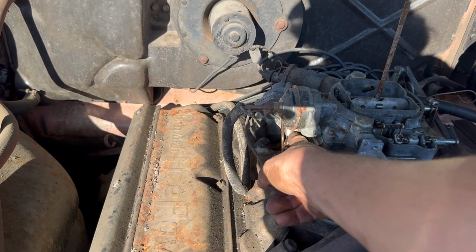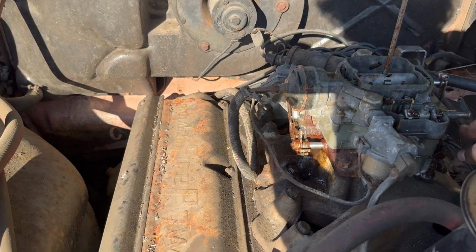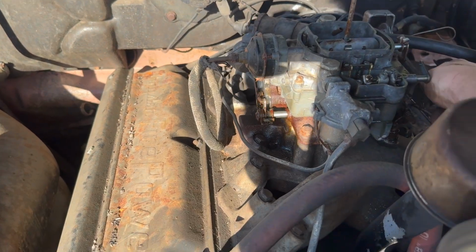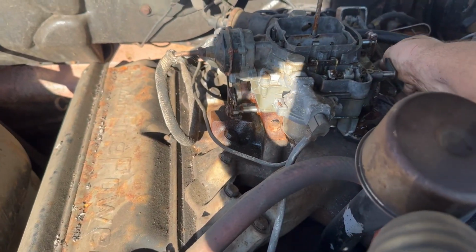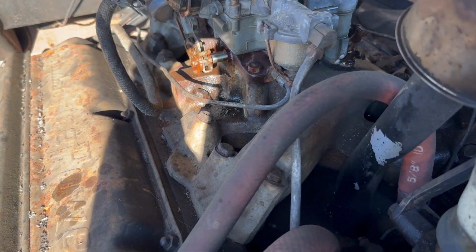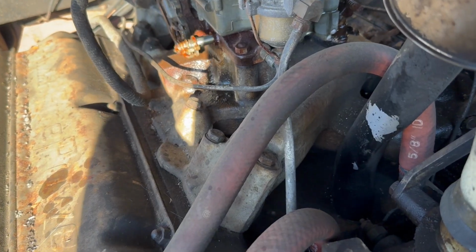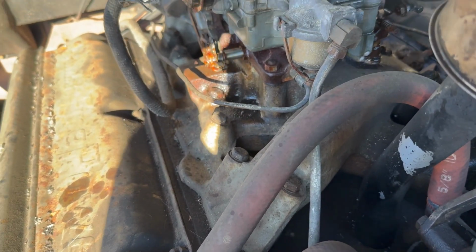Got the secondaries working. They're actually vacuum controlled on this. The primaries are still sticky. It moves, but that's not great. I don't want to hang this thing wide open. That would be not good. One forever later, we've got this. Yay! I'm so excited. Moving on.